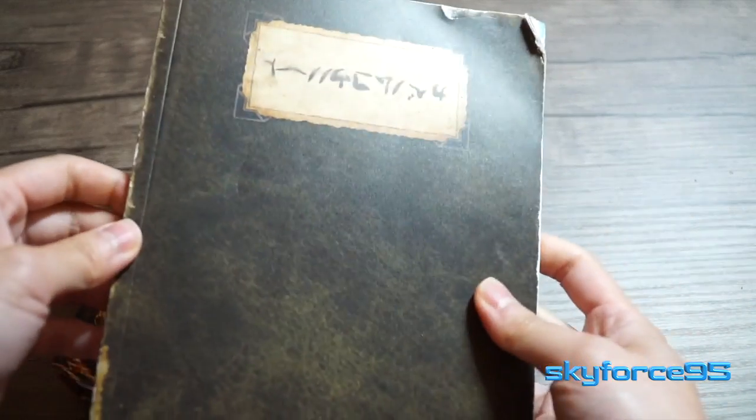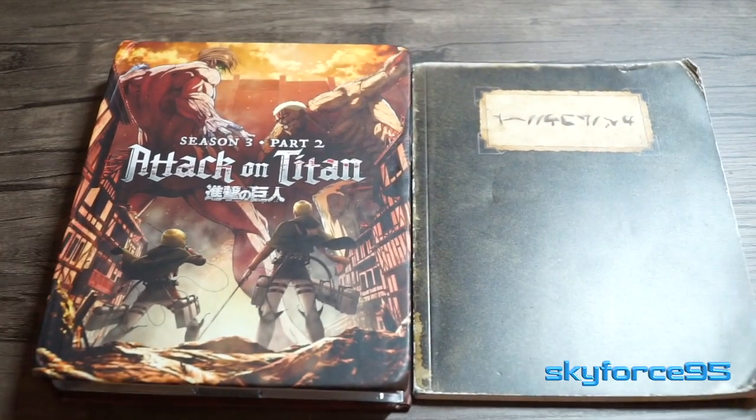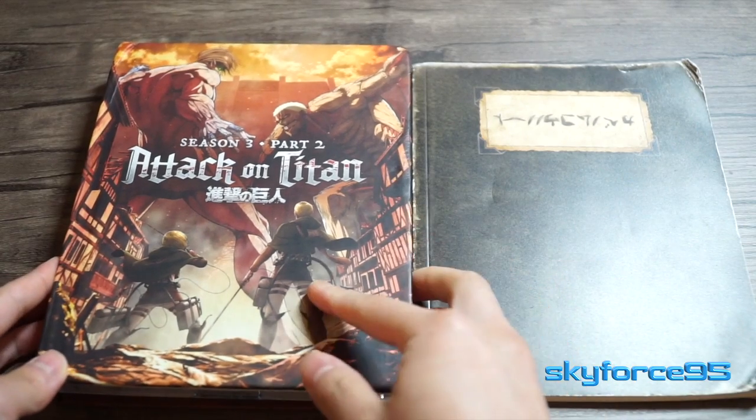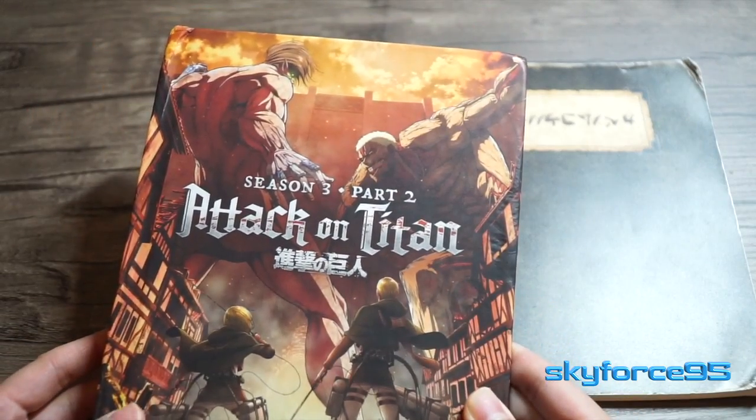I got the main things that it comes with. What I am missing is the digital copy that you can use to watch it online on Funimation.com, and that back advertisement piece of paper, which most people throw away anyways. But let's take a look at this awesome digipack.